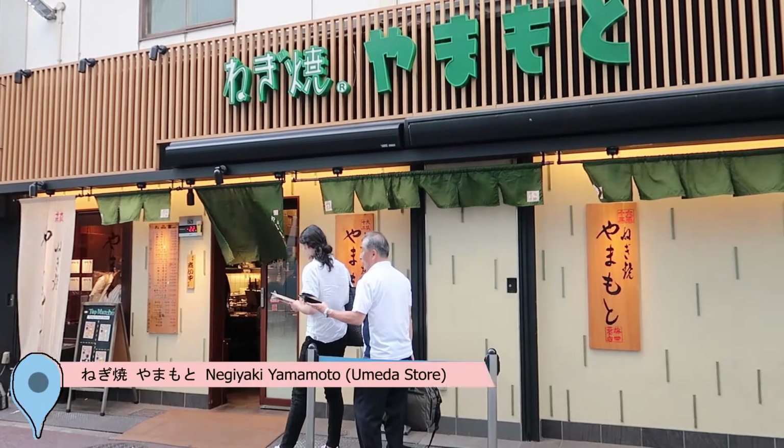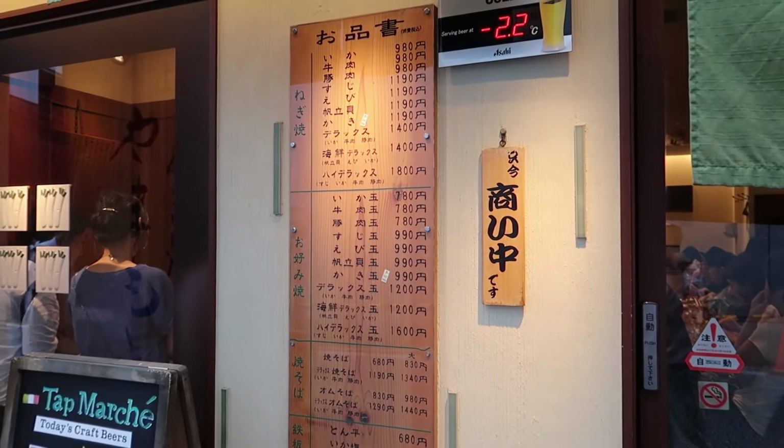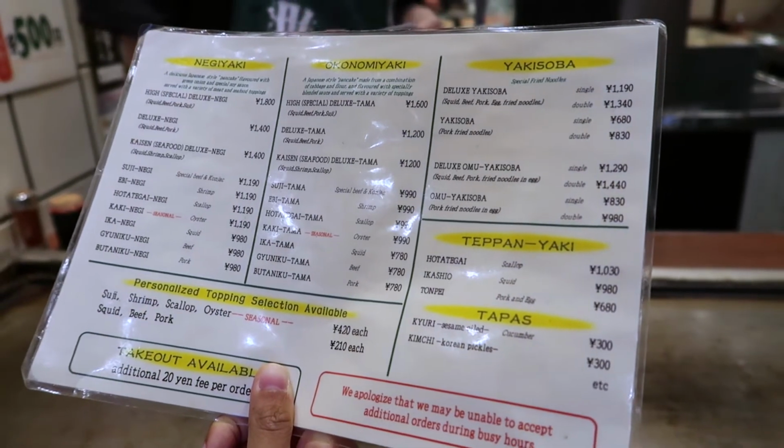The Kansai area is known for a lot of the great foods, including a lot of flour-based foods such as takoyaki, noodles, and in this case, okonomiyaki. Okonomiyaki is a savory pancake, usually filled with cabbage and a whole bunch of other fillings, and then topped with Worcestershire sauce and sometimes mayonnaise.